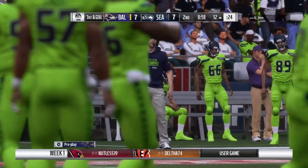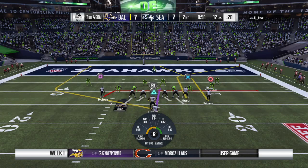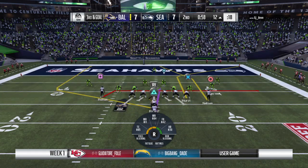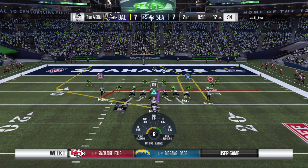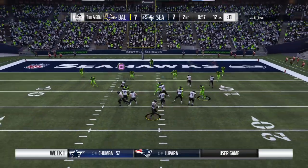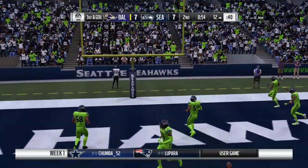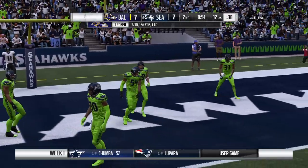This stadium once registered as the loudest roar ever recorded, and you can hear them now. 3rd and goal. All right, here we go. Green 39. Green 39. Here's Rosen. And that is out of the back of the end zone, incomplete.